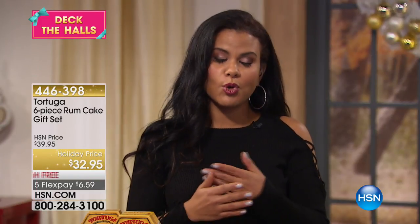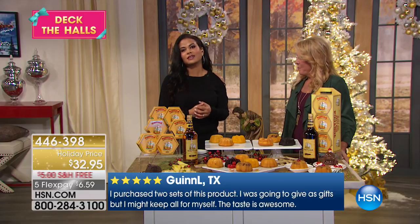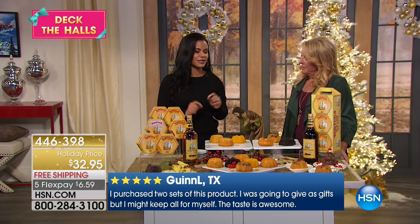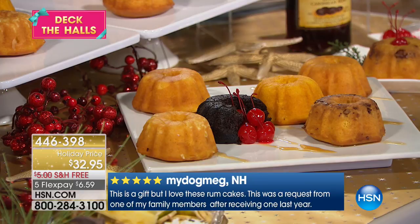This is the company that makes the rum cake that we know and accept, award-winning year after year because of the taste and the freshness. Made with rum aged for 5 years in an oak barrel, each cake hand brushed. You may like to cook and bake in the holidays and have wonderful traditions, but you will never be able to duplicate the taste of Tortuga rum cakes. It's just that exquisite.